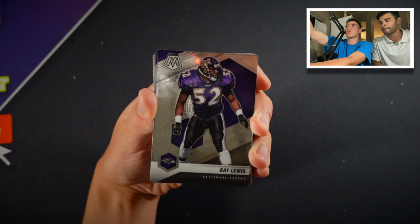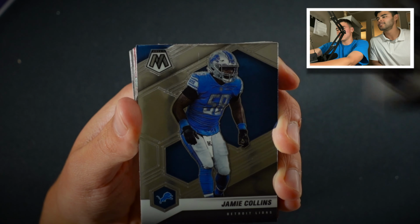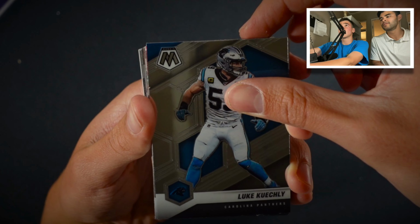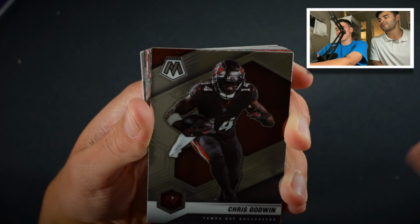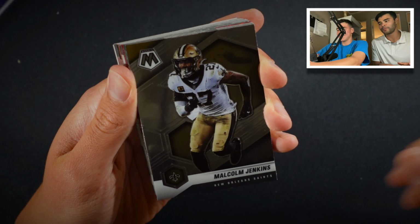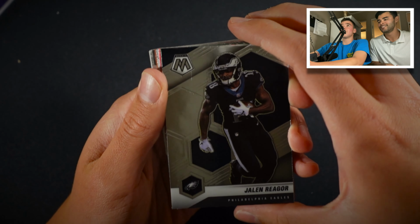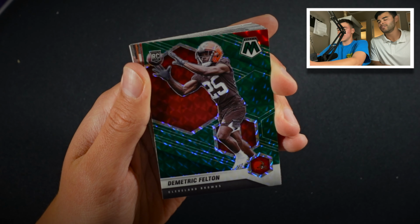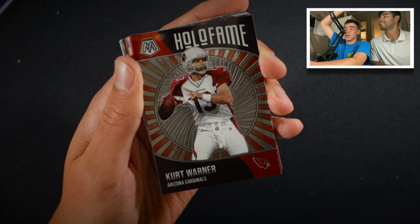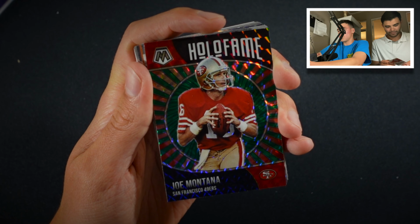Here we go, baby. Let's zoom in a little bit more for you folks at home. Ray Lewis. Jamie Collins. Luke Kuechly, one of the best linebackers in the game. Malcolm Jenkins. Jalen Reagor. Green. Demetric Felton. Did I pronounce that right? I think so. That's a green rookie card. We take that ten times out of ten. I don't care what anyone says. A green Joe Montana.